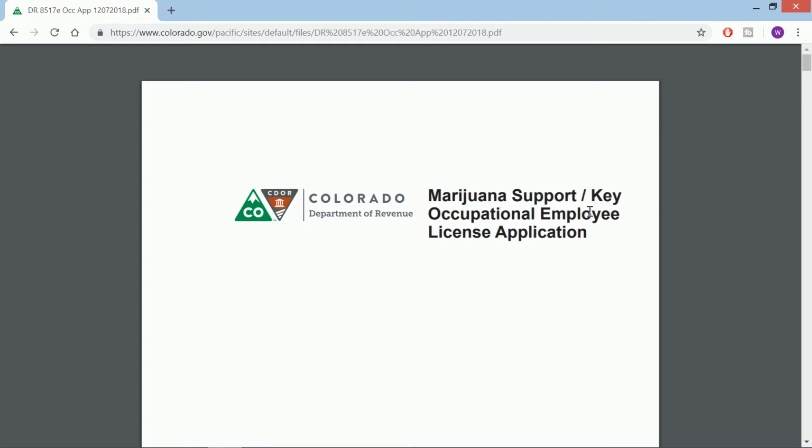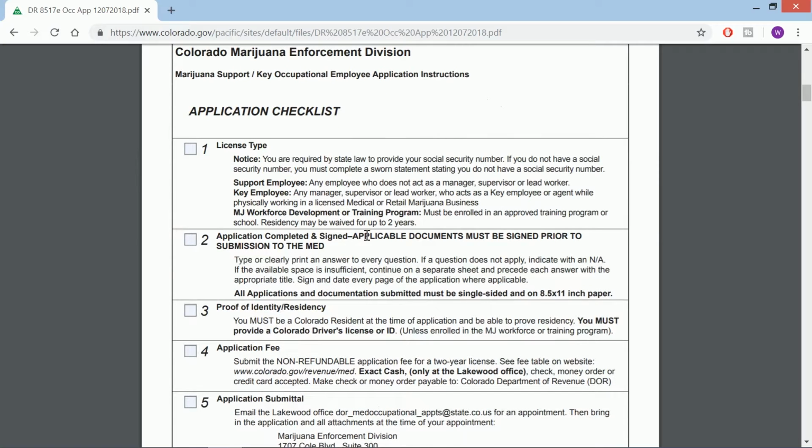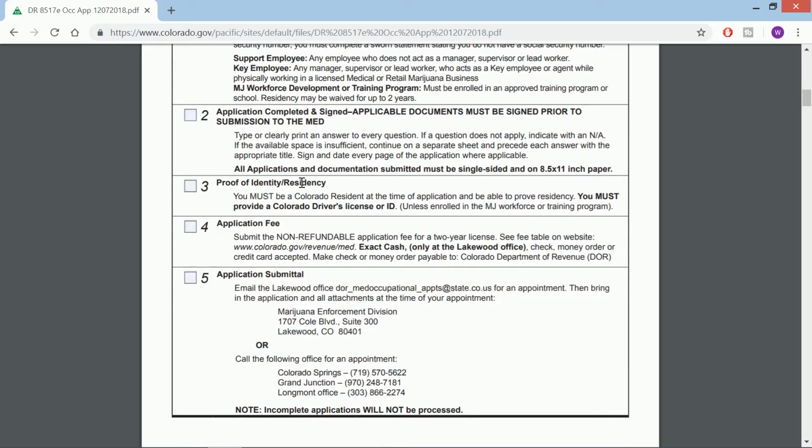Key badges are basically for managers, for anybody dealing with inventory of the product, who has access to the vaults with the product, and who deals with cash and things like that. You'll need a key badge if you want to do any type of job like that. But going forward, you have to fill out your license type. You have to have your application completed and signed. You need your proof of identity and residency.